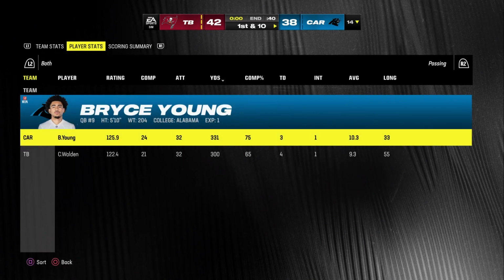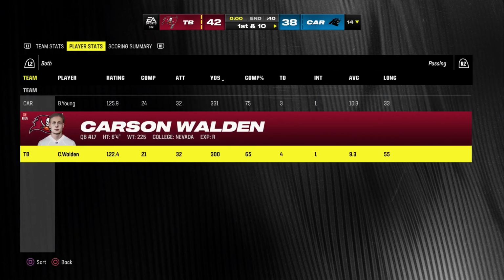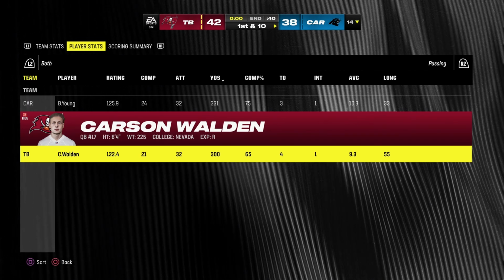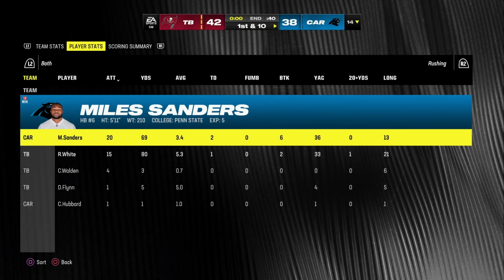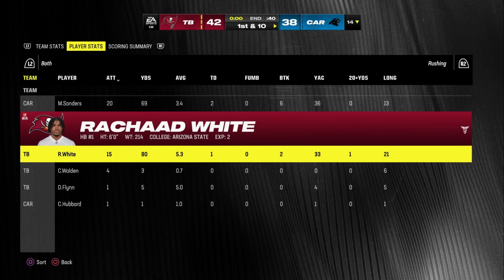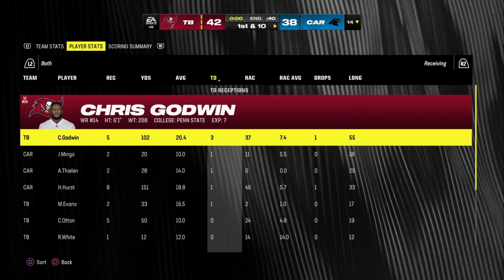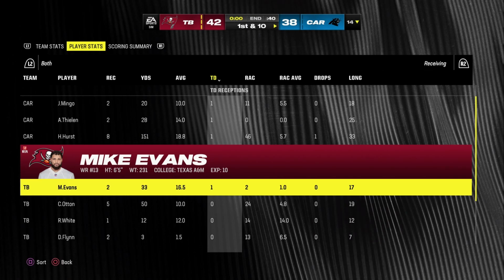Let's take a quick look at the stats here. Bryce Young, 3 touchdowns, 1 interception, 330 yards. Carson Walden had himself a wonderful, excellent game: 4 touchdowns, 1 interception, 300 yards, 65% completion percentage. That was quite a game. Rushing, Miles Sanders, 69 yards, 2 touchdowns, as Carolina really couldn't get the run game going with Sanders. And White, before he got hurt, had 80 yards and 1 touchdown. Hayden Hurst, 151 yards. Laviska Shenault had 100, Godwin had 102 and 3 touchdowns. Mingo had a touchdown, Thielen had 1, Hurst had 1, and Mike Evans had 1.